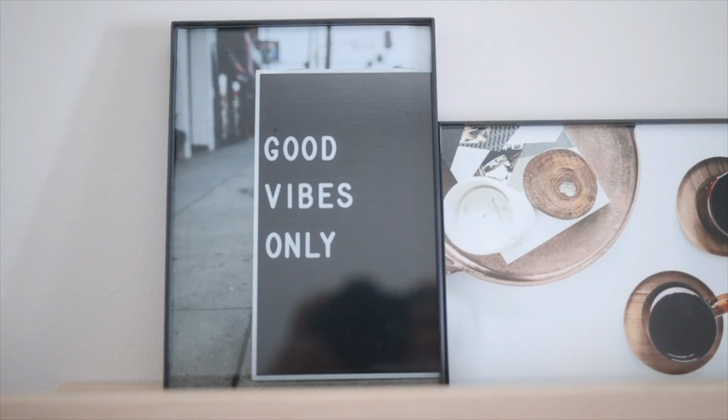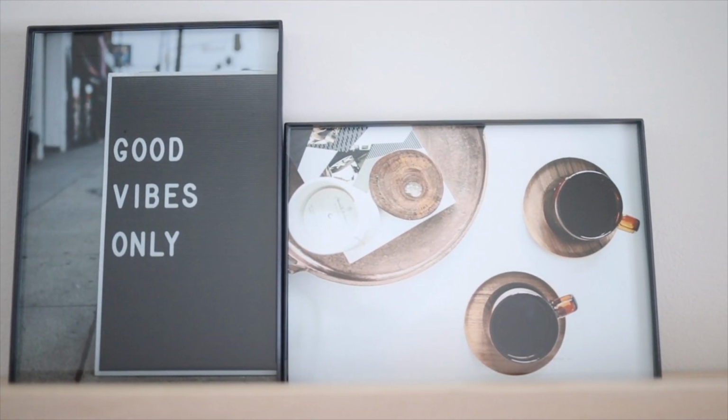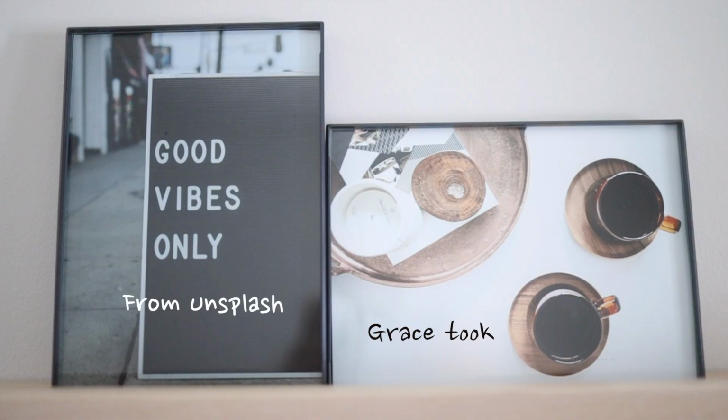For the decor of the space, I actually found these frames at Walmart, and they were extremely cheap. Sometimes I feel like black has a bit of a harsh look where you kind of feel like you're stuck. But this is super thin, and it really highlights the space. It really highlights the picture as well. One of the photos Grace actually took, and one of them we printed, and it was from Unsplash.